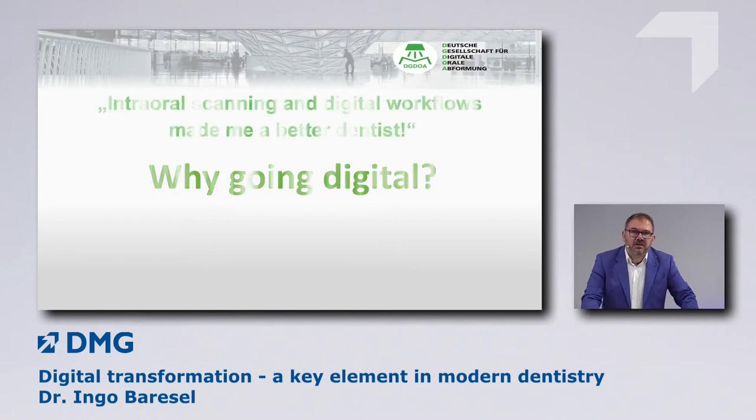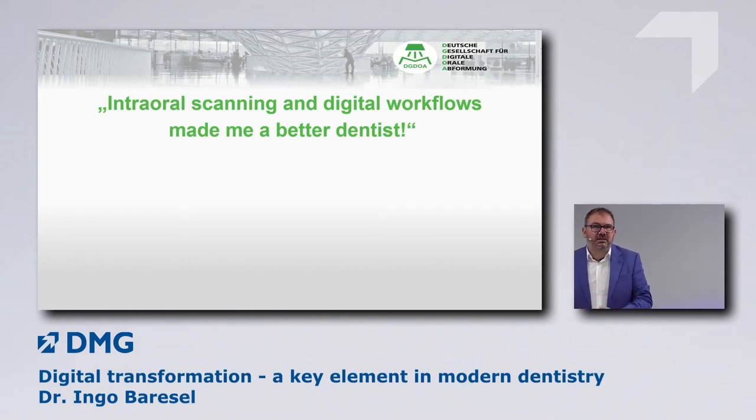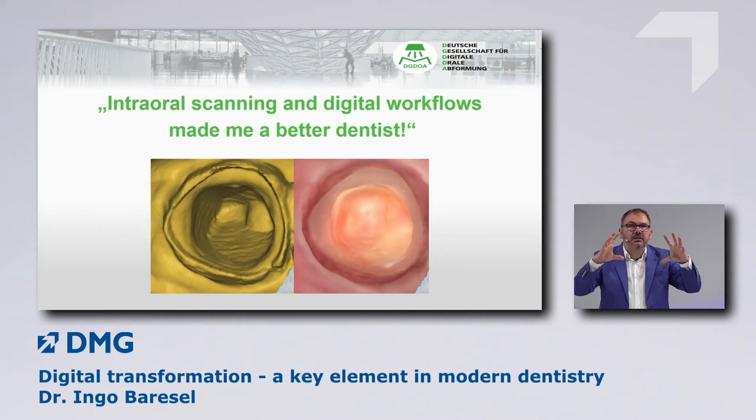I always say at the beginning of every one of my lectures, intraoral scanning made me a better dentist. Digital workflows made me a better dentist. And why? Because of mainly two reasons. First of all, I see things that big on a screen. I see what I'm doing.